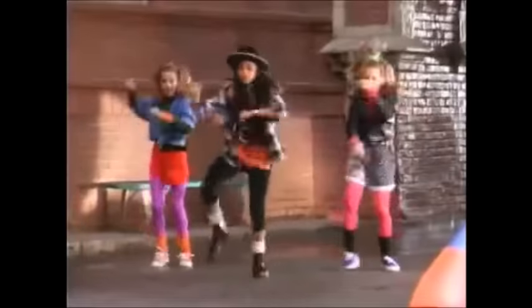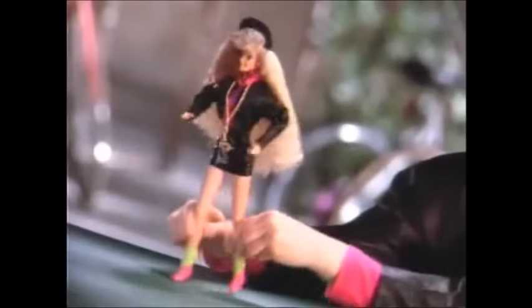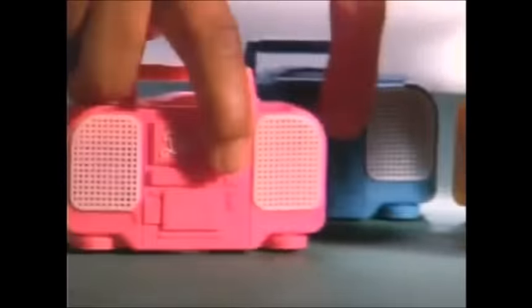Rockin' Barbie, you can sing along. Cause with her boom box, you can rap the song. This Barbie's cool from her head to her toes. Cause she's got the most happening clothes. This Barbie's the hottest, that's what I found. Cause her boom box plays a real rap sound. You can rap a song too. With Rappin' Rockin' Barbie. And a Rappin' Rockin' crew.